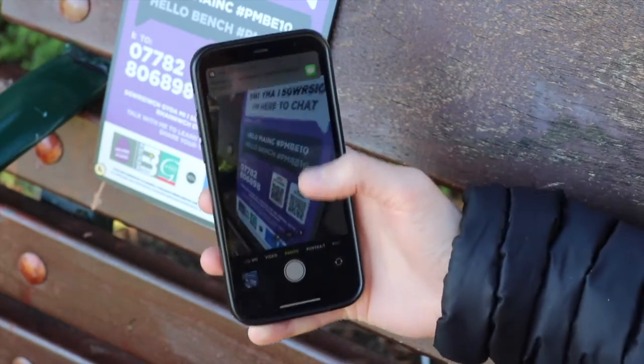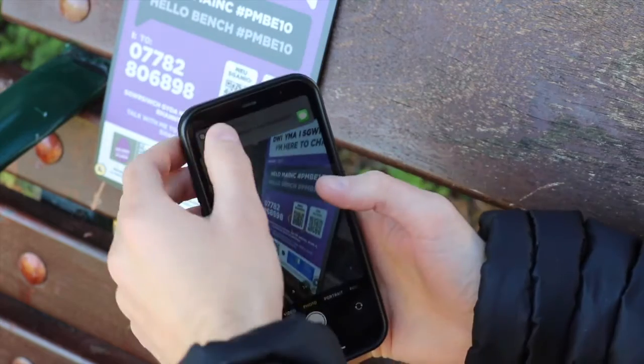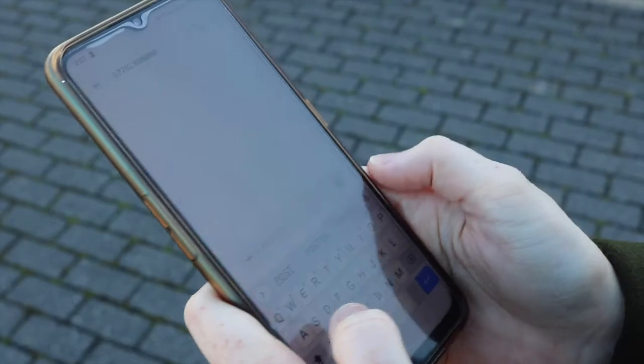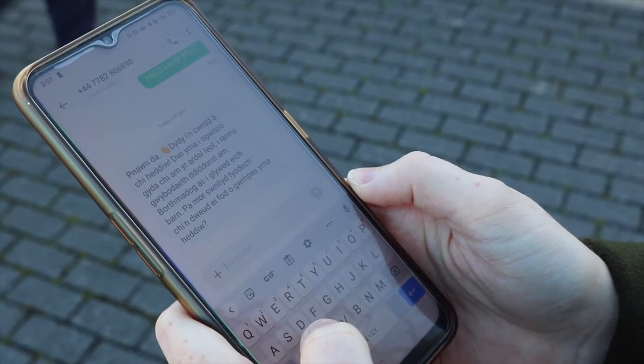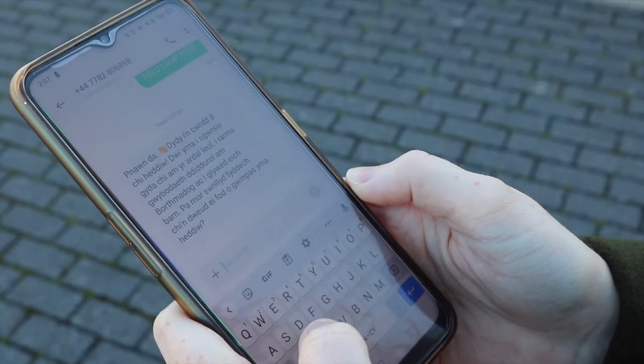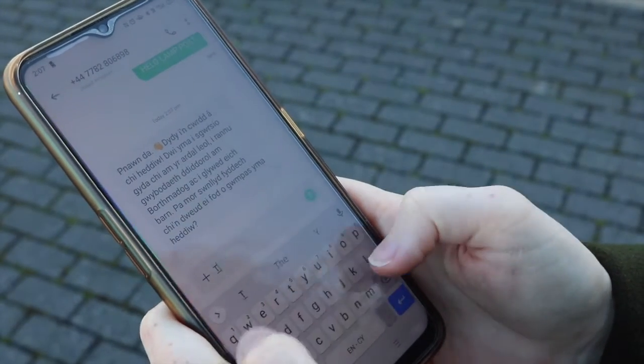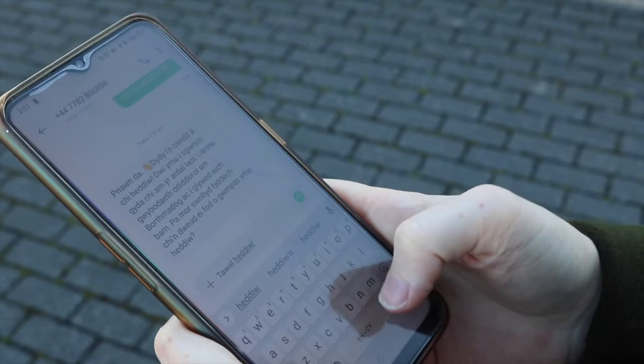Say hello by either scanning the QR code by opening the camera on your phone, or text the phone number by choosing the language you wish to use. Add the text instruction and press send. You'll soon get a reply from the friendly object. Keep chatting to learn more about the local area and please share your thoughts and feedback.